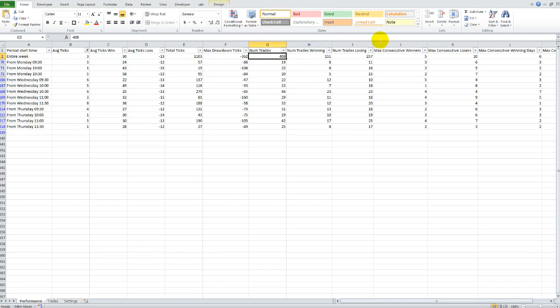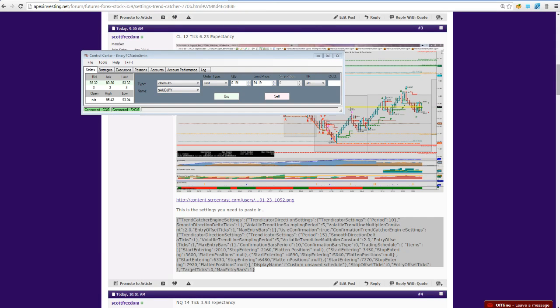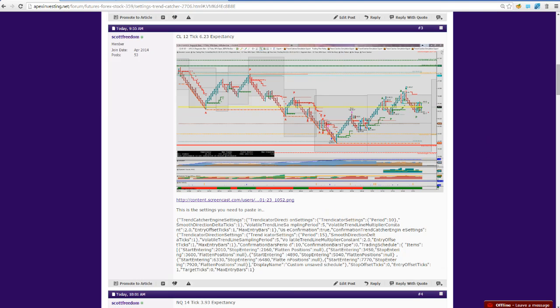Again, I'm jumping ahead of the gun here because we've outlined the entire course, we just haven't completed it. So, I mean, you probably want to hold off a little bit before you dive right in. Let's see here. What do we got here? Well, we got that.